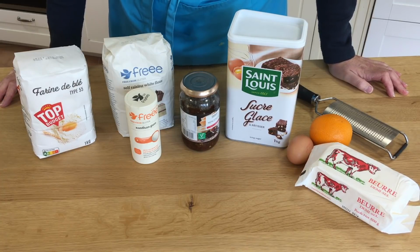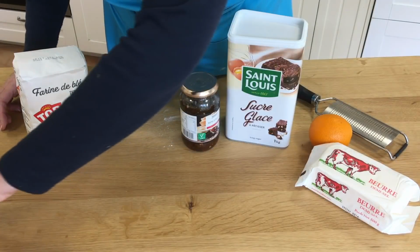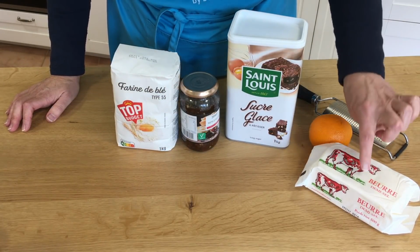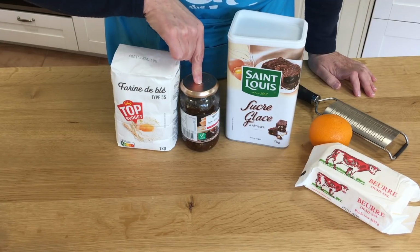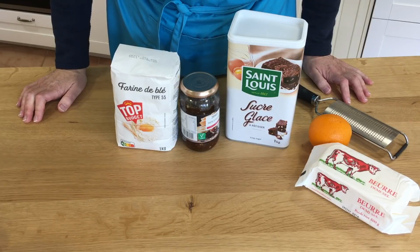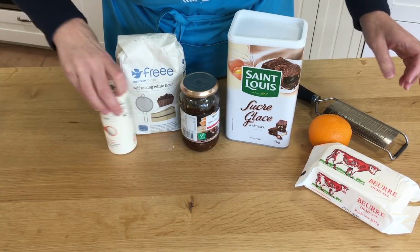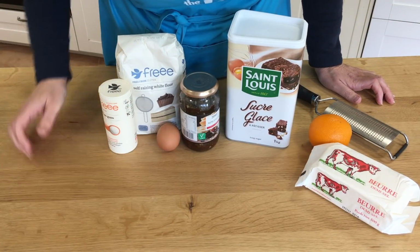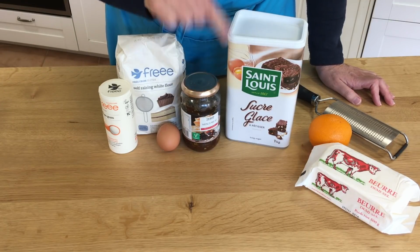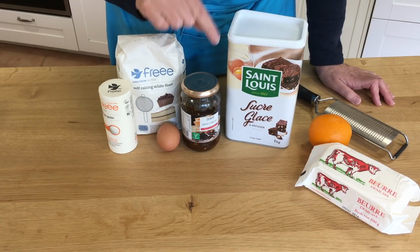If you want to make this with regular flour, that will be your ingredients. Butter, flour, mincemeat, icing sugar, and the zest of one orange. But that's what I'm going to use instead. If you can't buy mincemeat, we will link to the recipe below for how you can make your own.